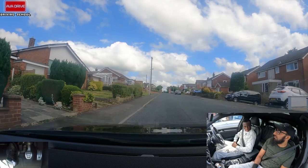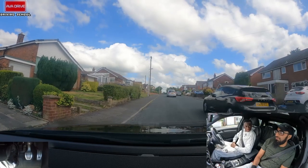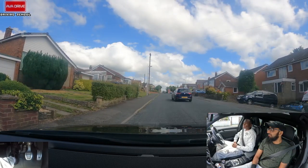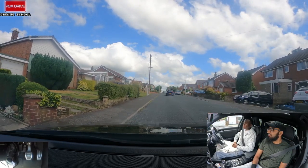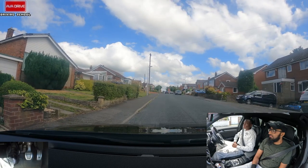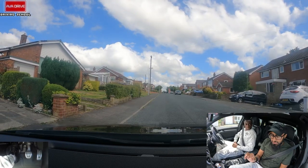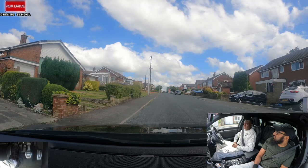Clutch a bit higher. There's a bite. Can you feel it? Not really. Clutch a bit higher. Clutch in. Clutch a bit higher to the bite. That point, do you get it? So once you get to the biting point, you just need to release it slowly.